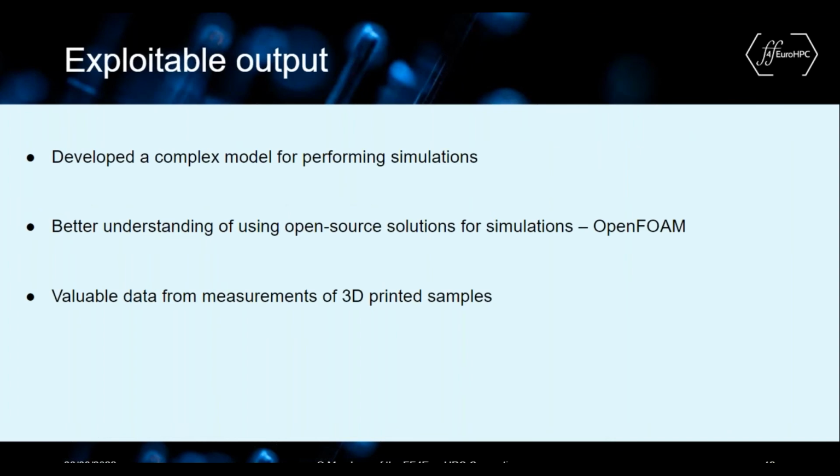The main physical exploitable outputs: we developed a really complex model for performing simulation. That's really important for us, because we can use that for conducting experiments on the actual product that we have, and if we want to go further with HT filaments and everything, we can use this simulation to have better and better results before construction of the new machine.